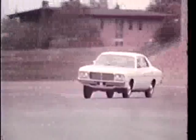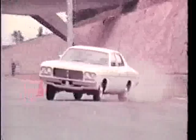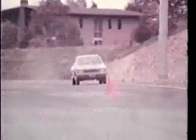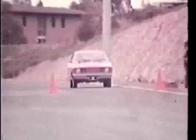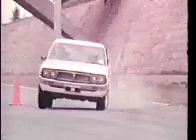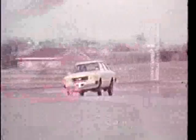Now watch some competitive cars. Same test, same driver. Chrysler CL Valiant. Toyota Cressida. Here's Kingswood SL again. Now XC Falcon 500. $240,000 Datsun. TE Cortina 6. Watch the new Kingswood SL again.